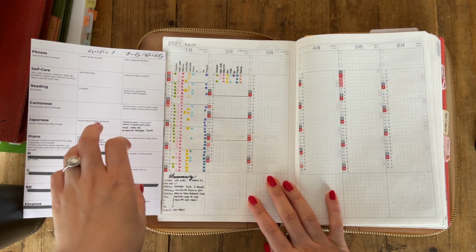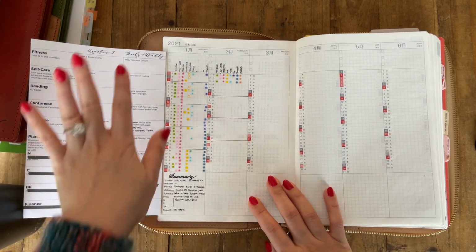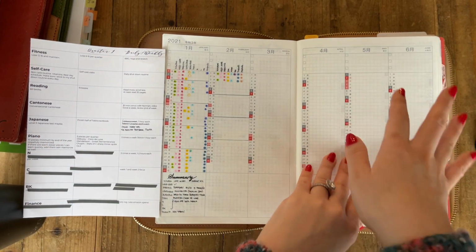I like this because I get to remind myself what I'm working towards. So that's really helpful. And for each quarter, I will just make a new one and tape it on next to the page.